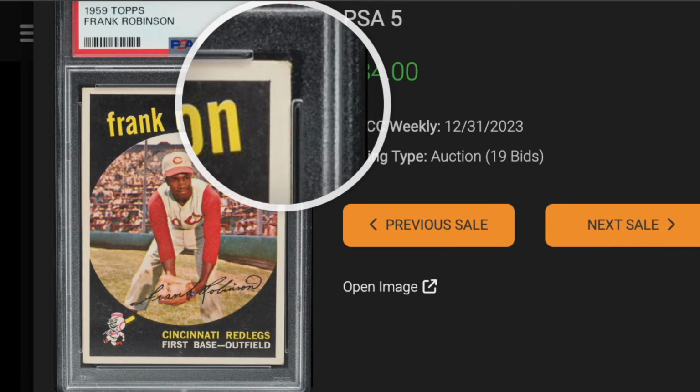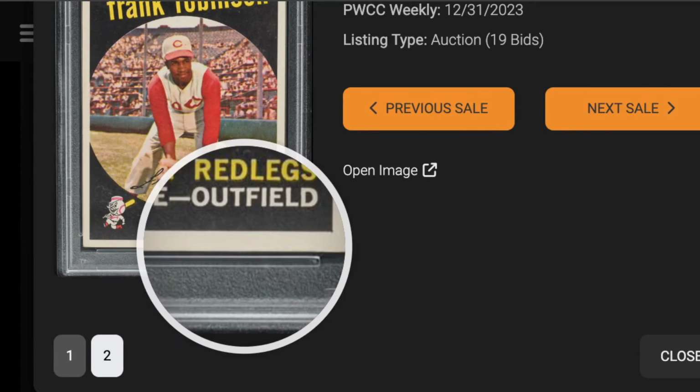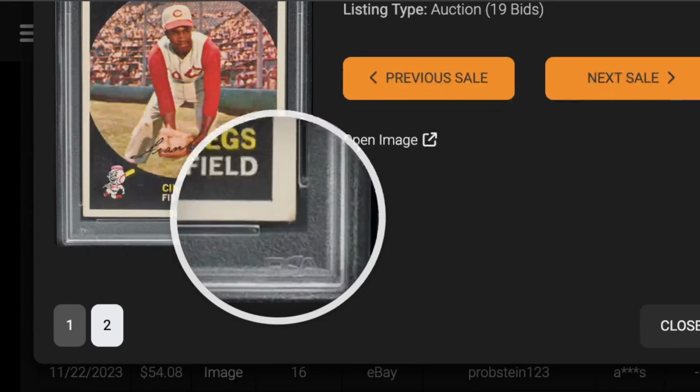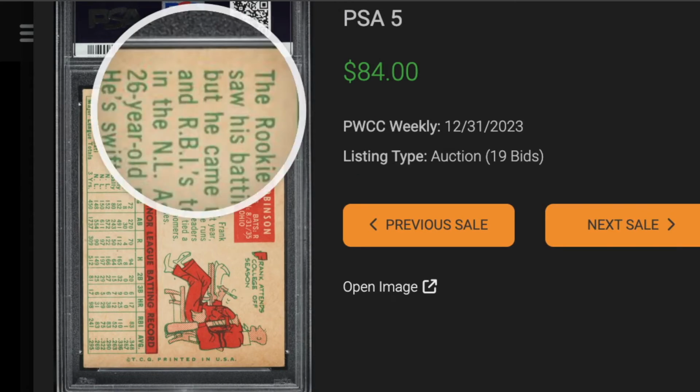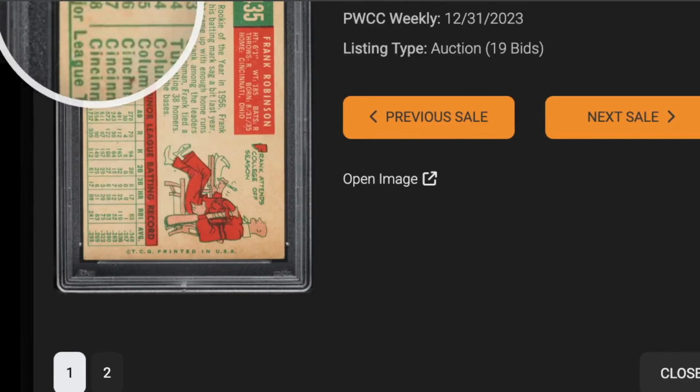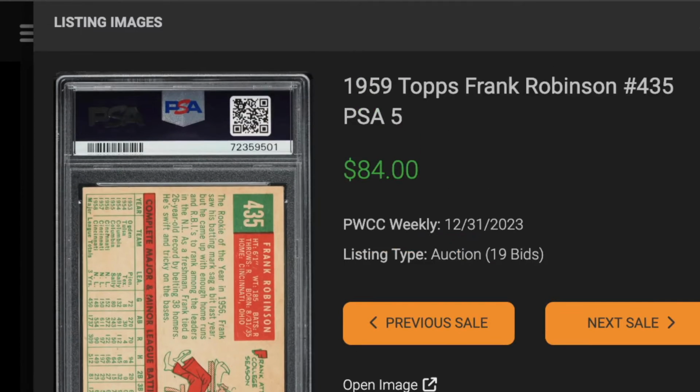Man, that's a soft corner, but it's just so nice, so presentable. I'm telling you, man, pictures make the world of difference. If you want to sell your cards online, take good pictures. I think it really does help.